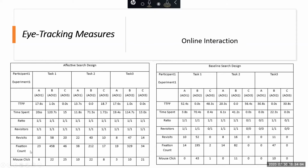Fixation count is the number of fixations when visual attention gets the stimulus attention and it gets fixated. That is called the fixation count. Fixation count is also greater in effective design than baseline, which means each section gets more fixations than the baseline. And the number of mouse clicks is also greater than baseline results. Now here, in each eye tracking study, the number of fixations, number of visits, and TTFF are more important to analyze the visual attention of the users. So we can see that TTFF, revisits, fixation count, and also ratio are good compared to baseline results.